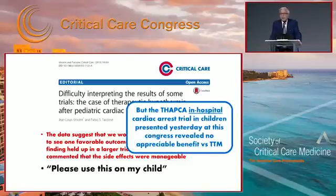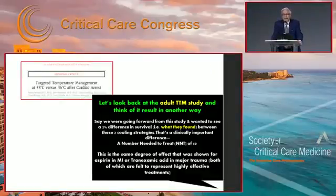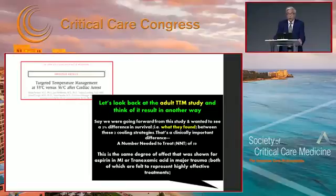Again, though, that is now in the face of yesterday's results presented by Frank Moeller, the in-hospital THAPCA trial in children, another beautiful, important study in our field, which really didn't show any trends at all and was stopped for futility. So the question is, do we really understand these diseases well enough, and are we stuck with these small effects? If you look back at the adult targeted temperature management trial and think of it another way, going forward we want to see a 2% difference, and that's what they found between the two groups. The number needed to treat is 50.